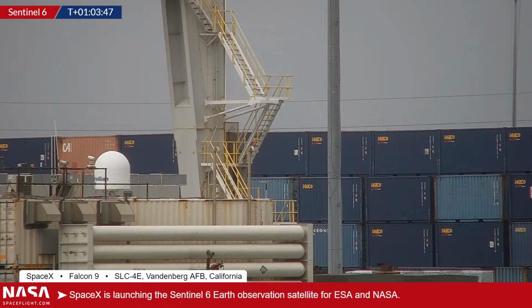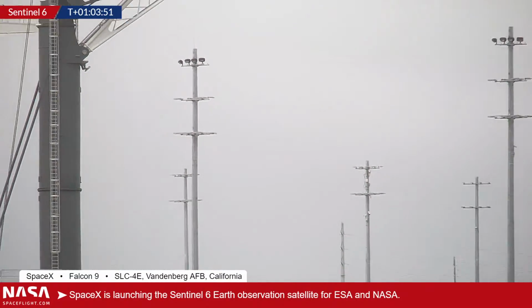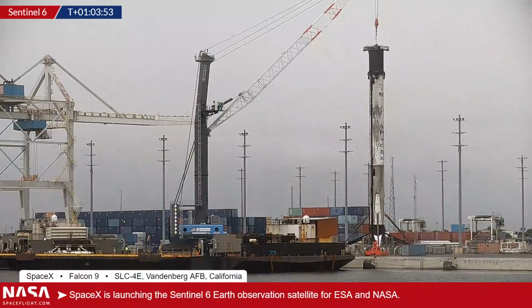Let me put this back to where it's supposed to be. Processing. Of course, this is the Crew 1 booster that we're viewing there. That is the booster that went out for Crew 1, landed and came all the way back to port.